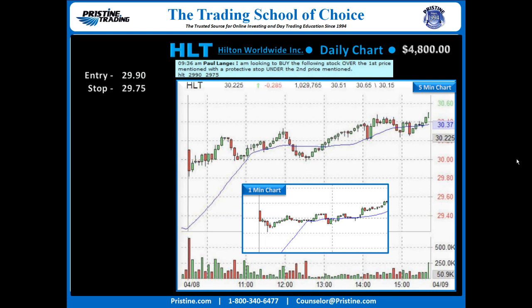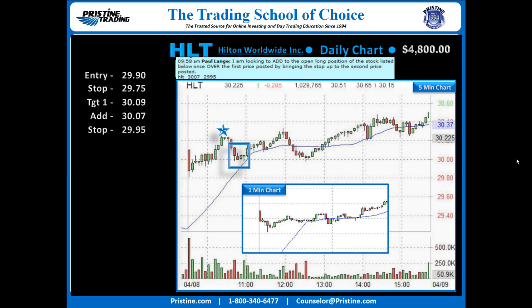Entry over 29.90, stop under 29.75. From there, I took half profits as it rallied to a high at 30.09. Then, was able to add on a nice clean pullback with a 5-minute Pristine buy setup over 30.07, stop 29.95. Because the stop was up over the original entry point, a full lot was able to be added.